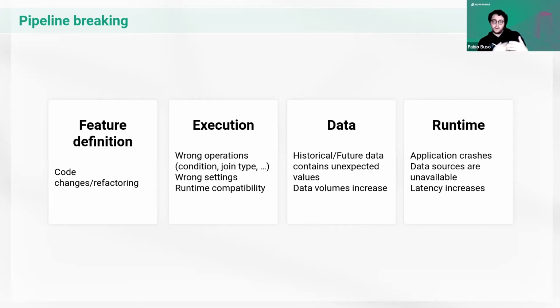So you want real-time processing of the features and to make them available on the online feature store, and that brings up a bunch of additional challenges to make a pipeline reliable. You might have application crashes. You might have underlying data sources become unavailable. You might also get latency spikes in the feature engineering pipeline. All of this contributes to making your pipeline unreliable, and potentially it crashes and so on.